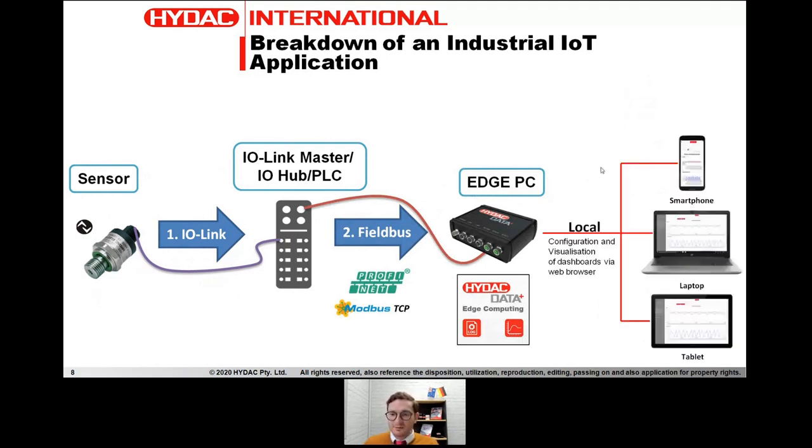And then we can provide a local visualization. By local, I mean we have no internet connectivity. So this HPC does not connect to the internet. It serves a website that you can log in and you can see real-time data of your asset or of your sensors, and if you want, analyze and create some dashboards and things like that. And we can also connect this HPC to your SCADA system if you like, via Modbus, OPC UA, Profinet, and other particular interfaces. So that's what I mean by local.